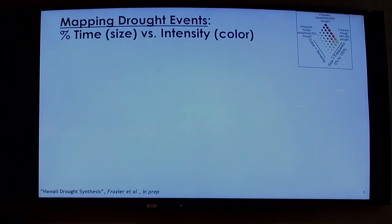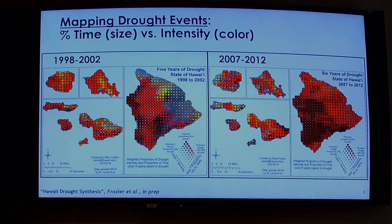So the size of the points, the large points, are going to show you that it was in drought about 100% of the time, and the darker the red, the more severe the drought. This 1998 to 2002 drought, you can see, really impacted the leeward areas of the Big Island more severely than the windward areas. And Oahu and Kauai both of those islands were in drought almost that entire time, and pretty severe. And then when you compare to the 2007 to 2012 drought, you can see that over this 6-year period, almost the entire Big Island was in severe drought that entire time. So again, this is condensing information from these gridded data sets to do these different types of analyses.